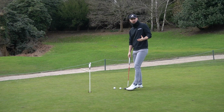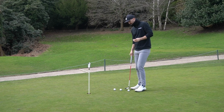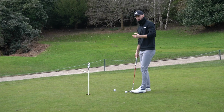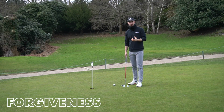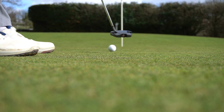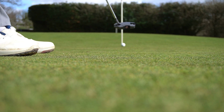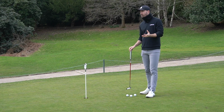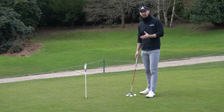For people who struggle with putting like myself, and like the majority of amateurs out there, they need as much forgiveness as possible with a putter. And I think forgiveness does get overlooked sometimes with a putter because you don't think it really makes a difference. If you've got a blade putter or a mallet putter, it doesn't really matter. When you go down into the specifics of it, which is what I've been talking to Odyssey and other brands about, MOI and CG placement is so important, and that's what Odyssey have really focused on with the 11 range.